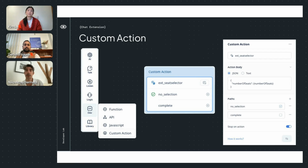An effect will maybe not need any data to be passed. If I want to trigger the confetti that we've seen, I don't really need to pass anything to my extension, so my custom action will just trigger that confetti effect. But for some other extension, like the seat selector that we will see after, I need to pass some information, like the number of seats that need to be selected, or even some reserved seats. So whenever I show a map, I can remove the seats that have already been reserved. And this is how you do this, with the body of the custom action.